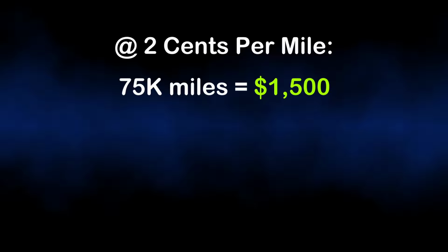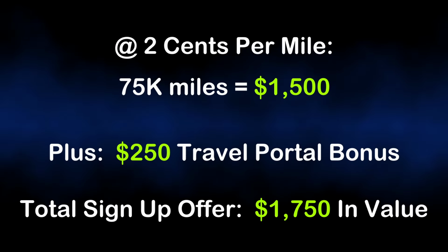Based on how I've used my miles over the past couple years, I value Capital One miles at about 2 cents per point, which would make this 75,000 mile sign up bonus worth about $1,500. And when you add the extra $250 from the increased offer, that's a total potential sign up bonus of around $1,750. Now, as most of us already know, you can get much more value out of your miles or much less, depending on how you choose to redeem them.